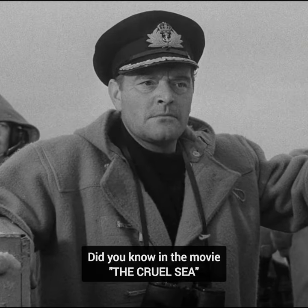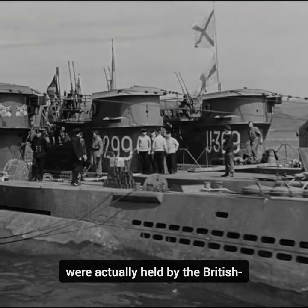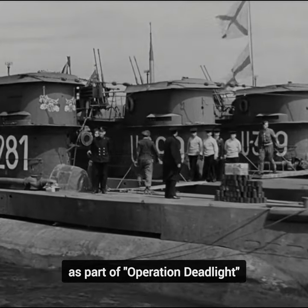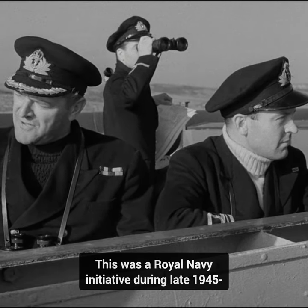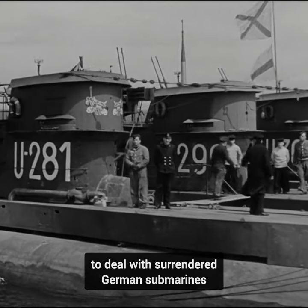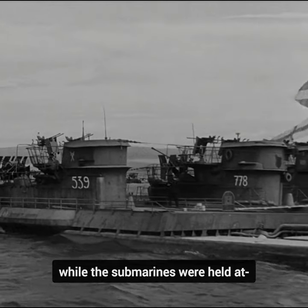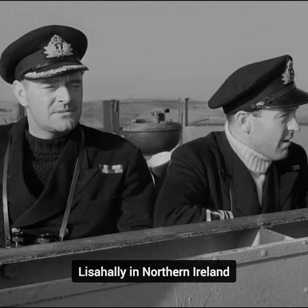Did you know in the movie The Cruel Sea, those U-boats you see in the final scenes were actually held by the British as part of Operation Deadlight? This was a Royal Navy initiative during late 1945 and early 1946 to deal with surrendered German submarines. The footage used in those scenes was most likely shot while the submarines were held at Lisahally in Northern Ireland.